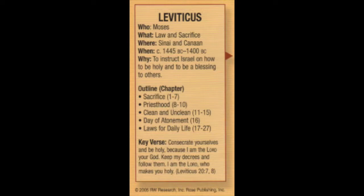When did this happen, or where did this take place? It is Sinai and Canaan. That's where it took place. So when did it take place? It's between 1455 BC to 1400 BC. Why is this book so important? It's to instruct Israel on how to be holy and be a blessing to others. Let me say this again. It's to instruct Israel on how to be holy and to be a blessing to others.